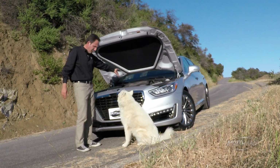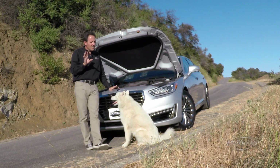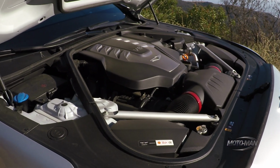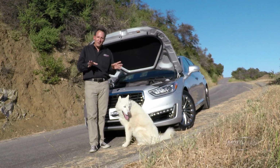And that is a 5-liter V8. Now this is the Hyundai Tau V8. And if I'm being completely honest, this thing is of drinking age. It's that old. Still, it puts out 420 horsepower, which comes in at a relatively aggressive 6,000 RPM, and 383 pound-feet of torque, which comes in also somewhat aggressive at 5,000 RPM.